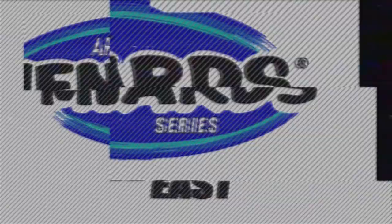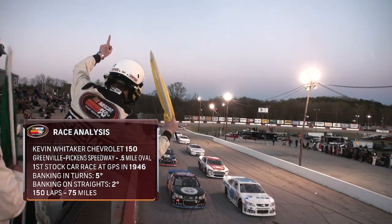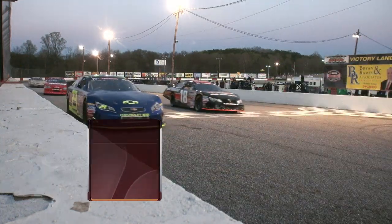Back at Greenville-Pickens Speedway, it's a gorgeous night for the Kevin Whitaker Chevrolet 150. 150 laps on a half mile, 75 miles, the total distance. And Steve, what else about this race tonight? Well, it is an old, wore-out racetrack with only 5 degrees of banking in the corners, 2 degrees on the straightaways. It eats up tires. It's going to be a heck of 150 laps.